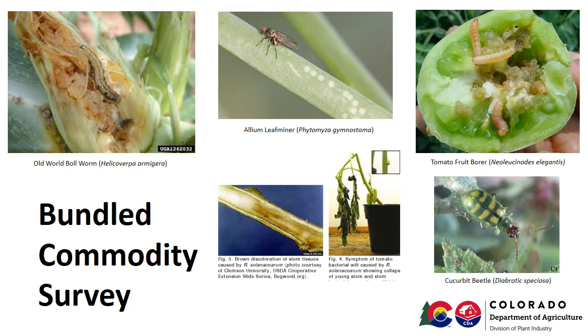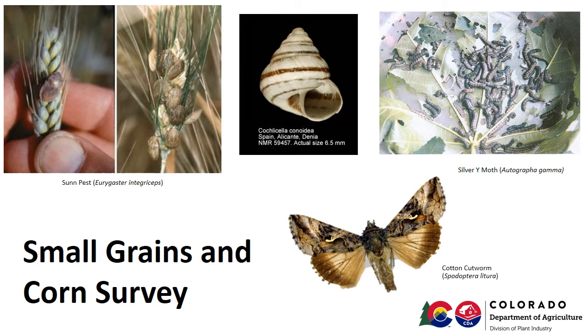Our next survey is called the Small Grains and Corn Survey, and this mainly focuses on wheat and corn. Some of the pests surveyed for are shown here, like the sun pest, Cochlicella snails, silver Y moth, and the cotton cutworm.